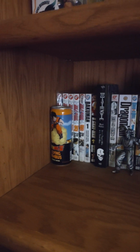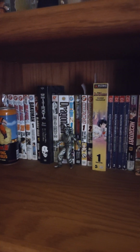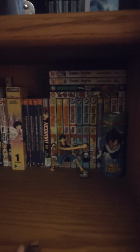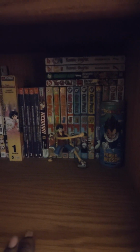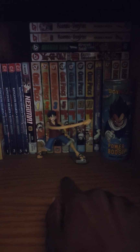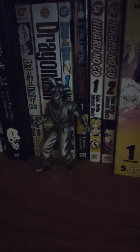Now let's go on to the bottom right here. Here's the rest of the manga that I collected throughout the years, from Bleach, Dragon Ball Z, Hakari no Go, Fullmetal Alchemist, One Piece, etc. And there's the Luffy One Piece figurine I got when I went to Book Off in Long Beach almost 2 years ago. And here is the silver Goku figurine I got from Burger King years ago as a kid. I still kept that around.